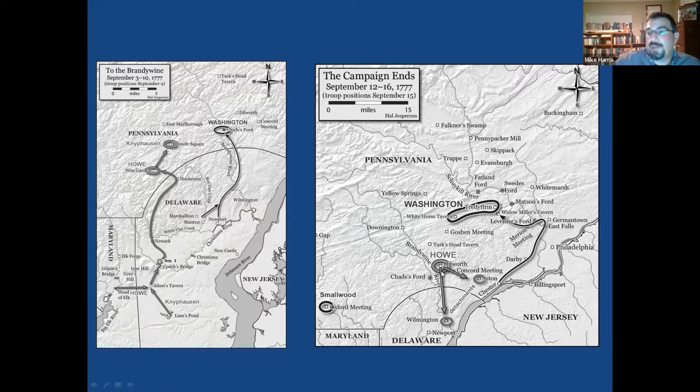Washington, once he loses the Battle of Brandywine, needs to get into a new defensive position to protect Philadelphia. The Schuylkill River, which is right here, was the last natural defensive barrier between the British Army and Philadelphia. So he needs to get into a spot where he can block the roads that lead to all these different fords on the Schuylkill River.